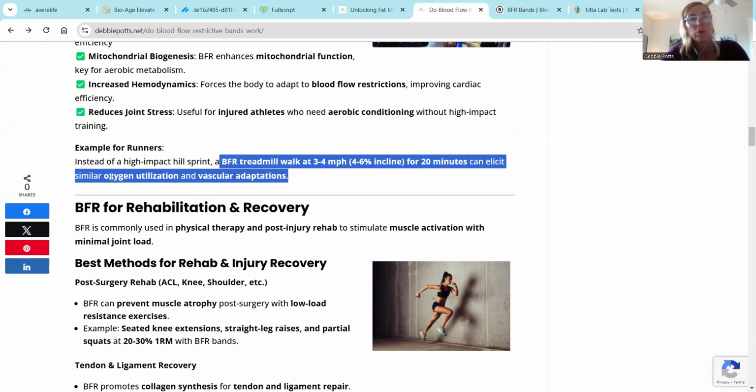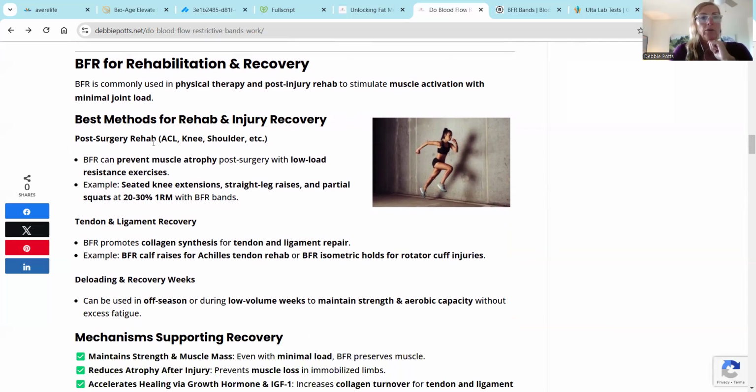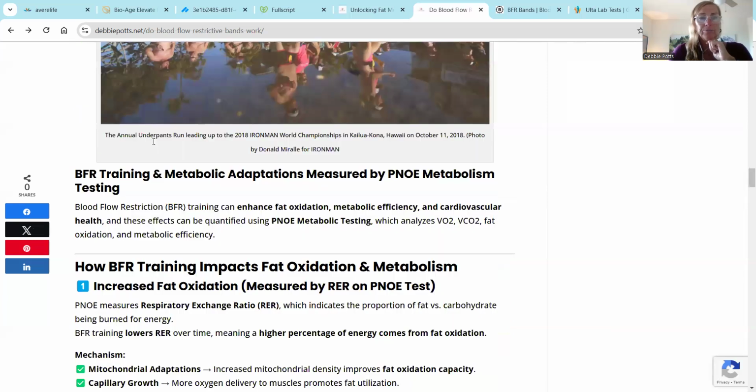We did the treadmill at 3.7 miles an hour, 2% incline. We got all the way up to 14% incline at the end of the 20-minute test. I tracked heart rate, RPE, rating of perceived exertion, and then took the RER, the respiratory exchange ratio marker, every 3 minutes. So that's what we're doing. I'll show you some videos on the YouTube channel.